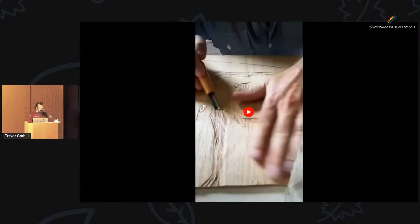And this is a video of me carving one of the blocks for this print. You get a better view of what the carving process looks like here. I'm essentially using the blade, this one is shaped like a U, to scoop away the parts of the block that won't be inked.